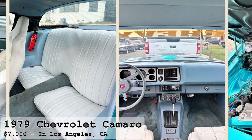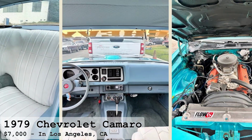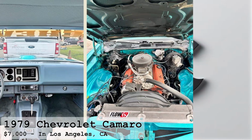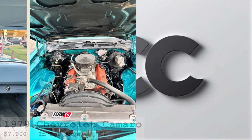Located in Los Angeles, California, and priced at $7,000, this Berlinetta could potentially be a fantastic candidate for restoration, but only if all claims prove accurate. Follow the link provided for further details and proceed responsibly.